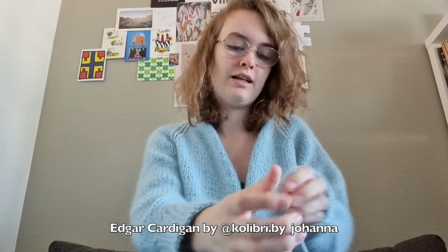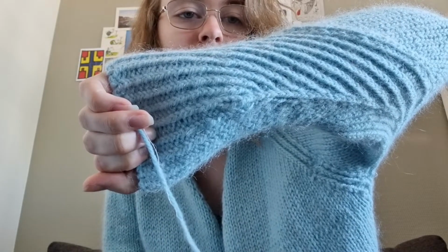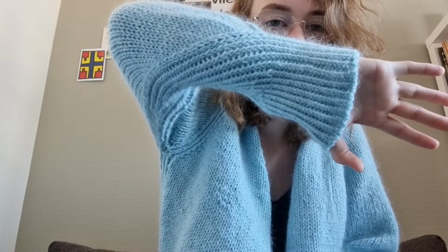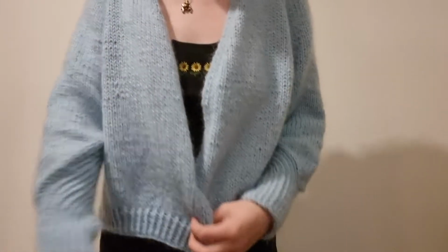This is the Edgar cardigan by Johanna, with lovely twisted ribbing details. It was my first time ever doing twisted ribbing, so the increases were very difficult. Yes, twisted ribbing down the raglan lines, and down the bottom it does have a button band, but I don't have buttons at the moment. I will also show you some footage of me wearing it, where you can see it a bit better. But as you can see, I still have a ton of ends to weave in.